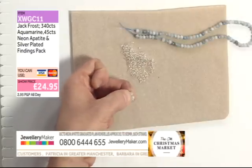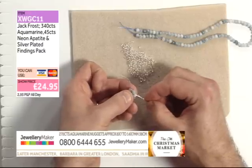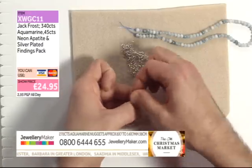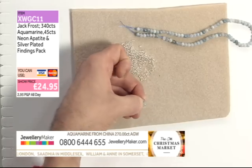So you're not going to thread 11O aquamarine, and then tie. You're going to do it separately because you want the 11Os to stand slightly proud of the aquamarine. Okay. So I'm just going to bring those all the way around.